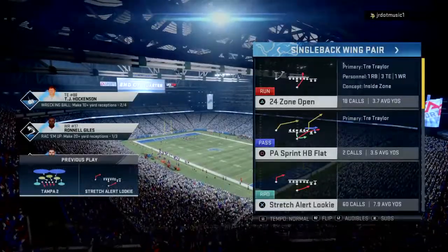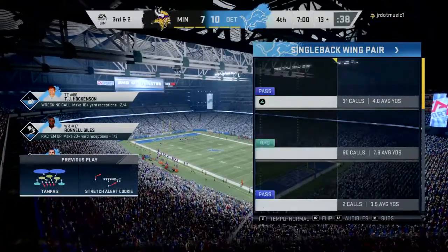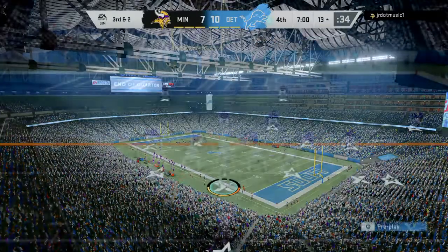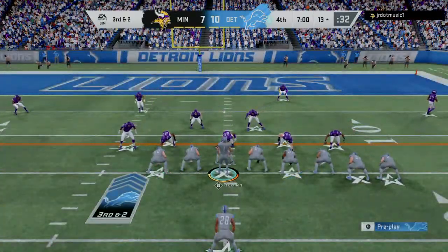Double tight, guys. 1 quarter remains here in this Thursday night matchup. We'll return with more after this. This is the NFL, and it's on EA Sports.